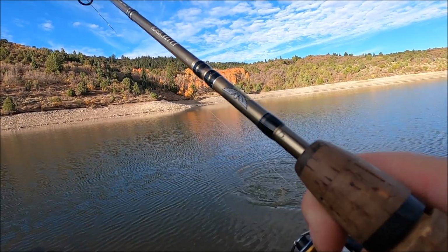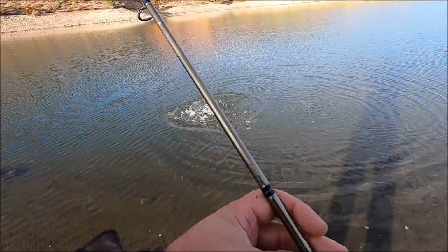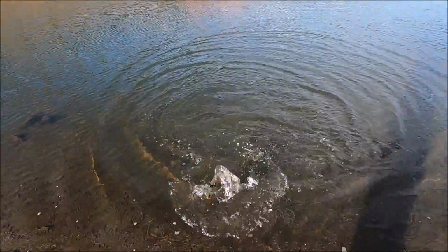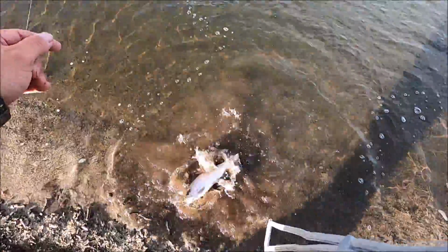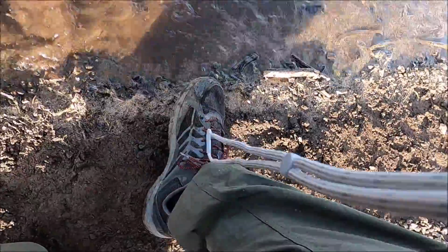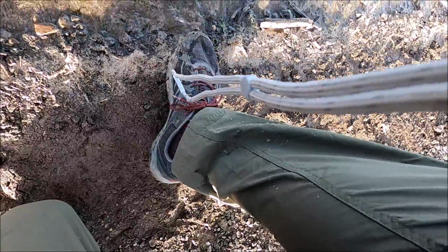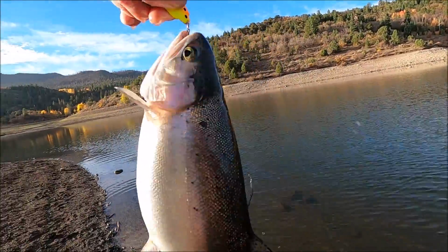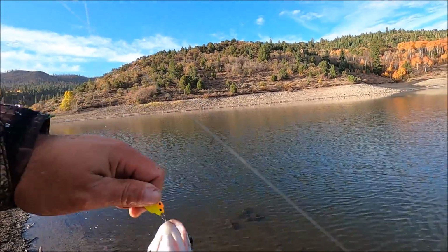Yeah, this is a fat bow. Wow, super. Nice bow right here. At least a middle 2-pound fish right here. Really close to a 3. Let me see if I can get him. Get that lure. Man, he's feisty. There we go. Yep, look at that. It's a solid 2.5 right there. All right, let's get him off of there and get him back.